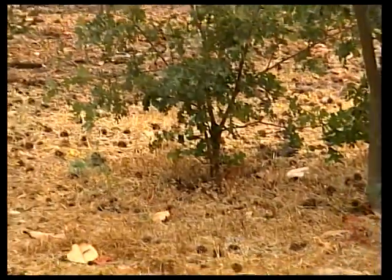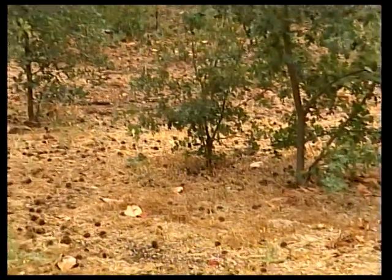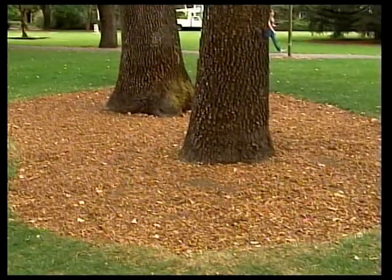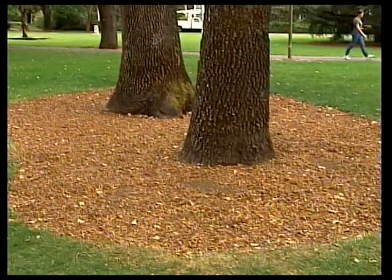Well, these are California natives, and if you look at the hillsides, they're brown. The trees are doing really well. We don't get rain in the summer, and that's how they've adapted.